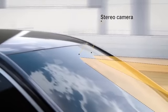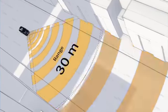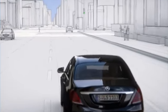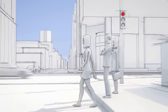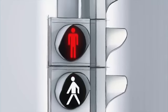A stereo camera and a system of long, medium, and short-range radar monitor the area in front of the vehicle. The information is combined and processed in a control unit to provide early recognition of road users in the lane analyzed. At the same time, these data are used to calculate whether there is a risk of collision.